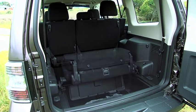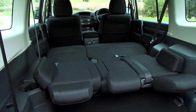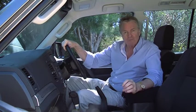Pajero's seating versatility means that you can remove entirely the third row of seats. The second row then folds down, leaving you with a completely flat bed in the back. There's also plenty of cargo space, so you can take everything with you while you're getting away from it all.